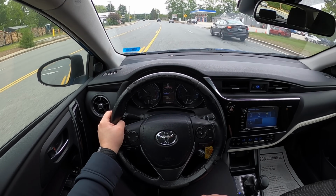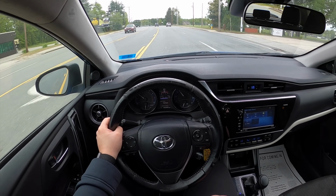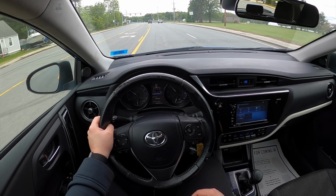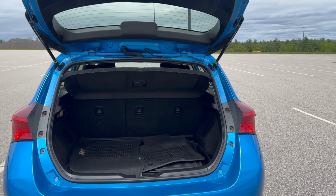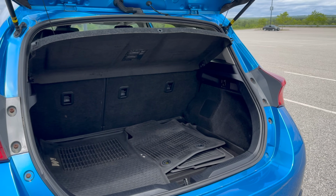As far as fuel economy numbers, we get 28 highway and 36 city, which is very good, especially when you think about this being a practical daily driver. You could put down those seats and even get some shorter wood planks back there, no problem.